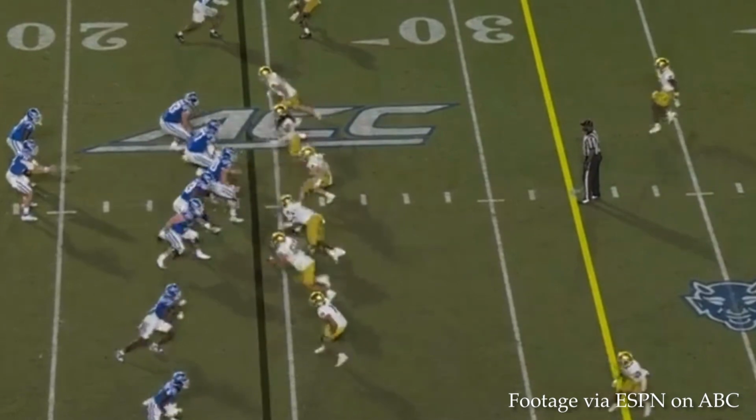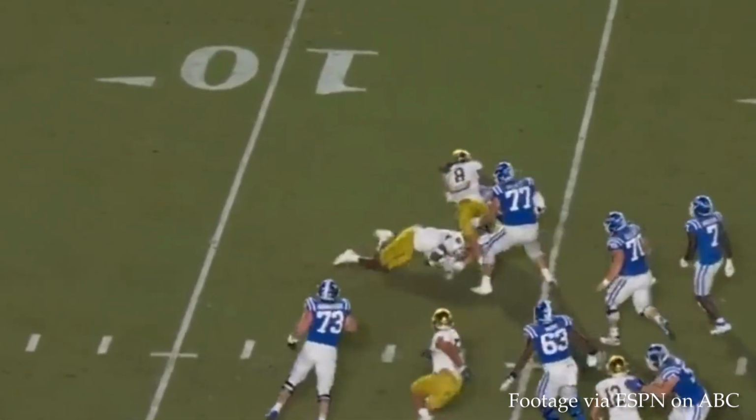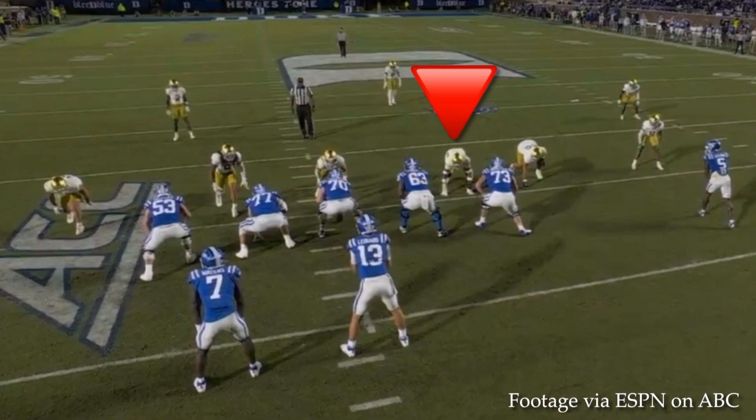And watch how this plays out. Cross coming wide and then inside. Jean-Baptiste, it just plays out exactly how it was drawn up, right? It was a fantastic play. Good job by Cross selling it on the edge. And we'll have another look at it here.